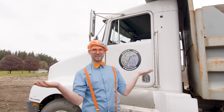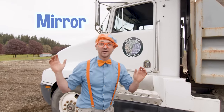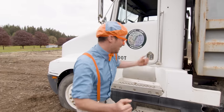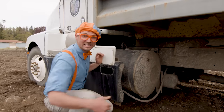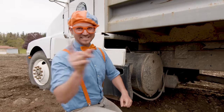Whoa, there's a lot of things in there just like a normal vehicle. A steering wheel, some lights. There's also a mirror. There's a key to start it. Yeah, and a bunch of gauges and gadgets, so then you can operate it. Whoa! But this machine needs a lot of fuel to run. Yeah, I called it fuel because it's not gas, it's diesel.